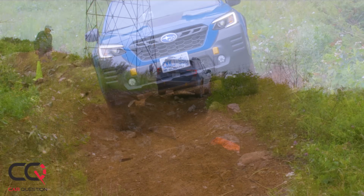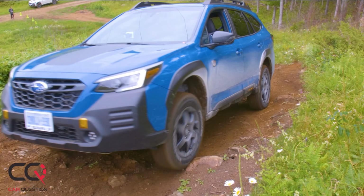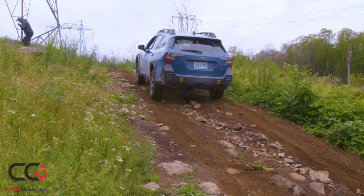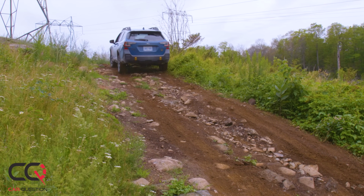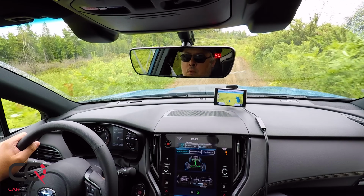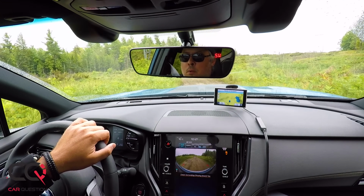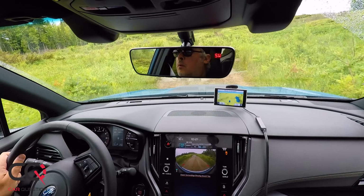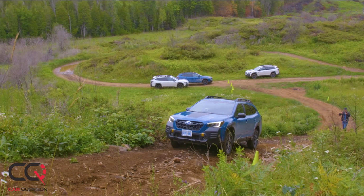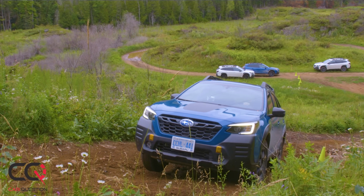How about the approach angle, departure angle? They've been improved also, nearly 20 degrees, 23.6 when it comes to departure angle, and your breakover 21.2. Those numbers are kind of impressive for this class of vehicle, and we didn't even hit anything while we did that aggressive off-roading. So road handling is just that smooth suspension that we know from the Outback. On road, off road, it's been fine-tuned completely.